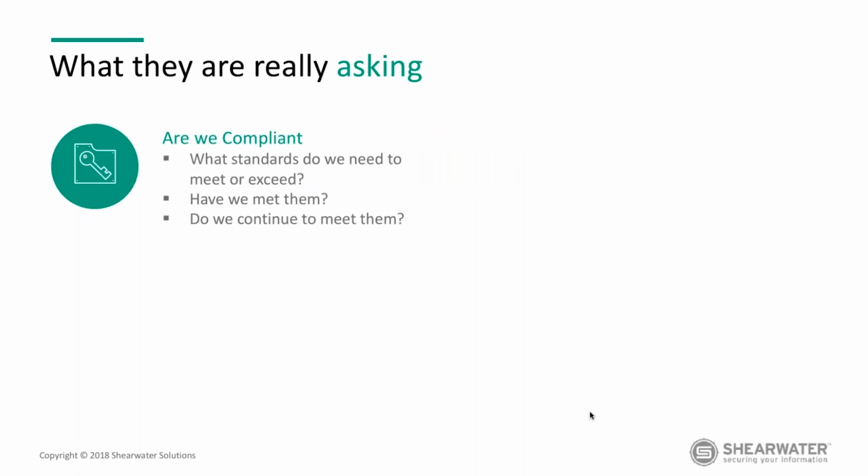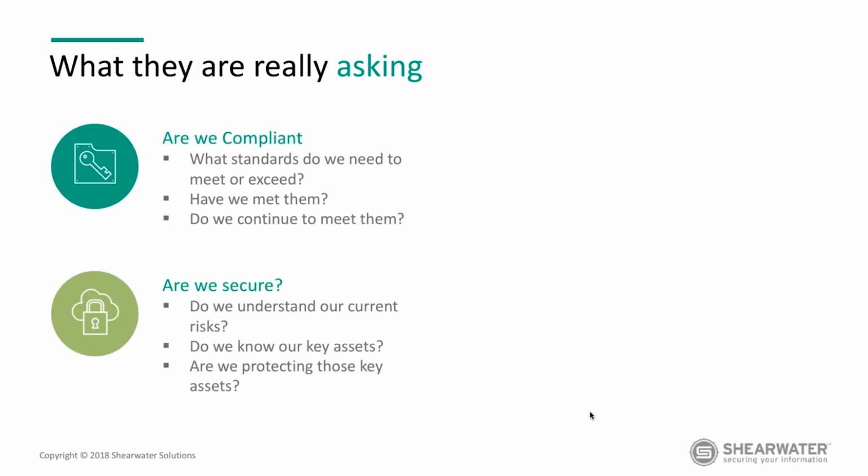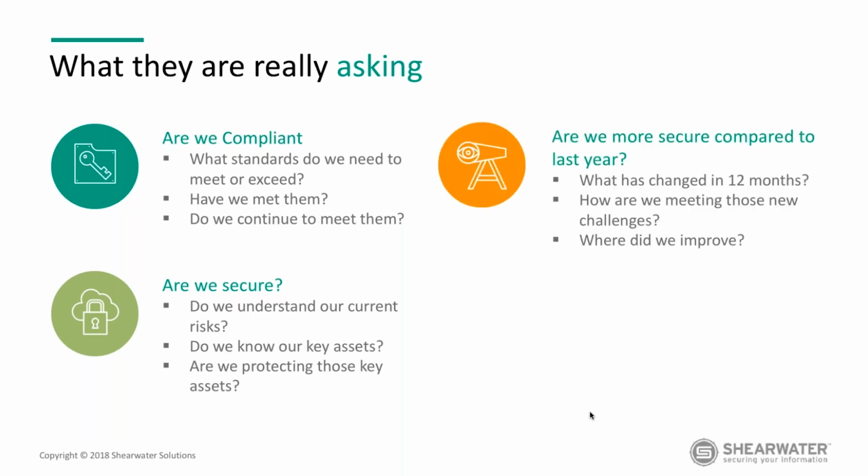All four of them, though, there's actually a subtext to the question that CEOs and executives are asking. When they ask are we compliant, what they're really asking is what standards do we need to meet or exceed? Have we met them? Do we continue to meet them? What have we got in place to meet them? The are you secure one is more along the lines of, okay, do we actually understand our current risks? Do we know our key assets? Are we protecting those key assets? That's the question that's really being asked.